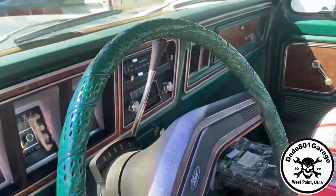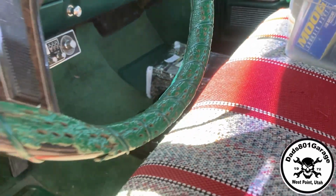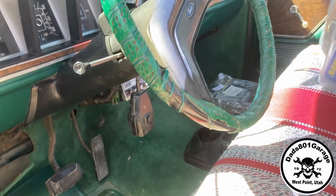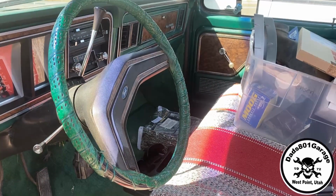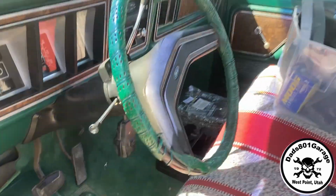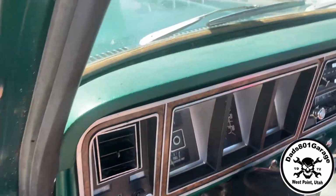Another thing is this really cool steering wheel wrap that's on here. You can't find them. This is green if you look close. It's coming apart, so of course we're gonna replace it. But essentially, you can't find those green ones anymore. They're always either black or white. If I can find a green one, I'll put it back on, but we've got a black one for it.